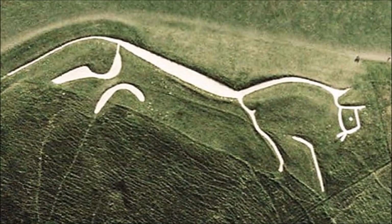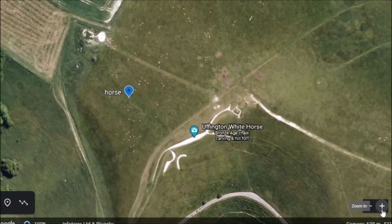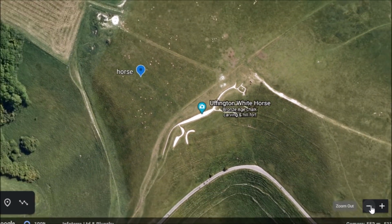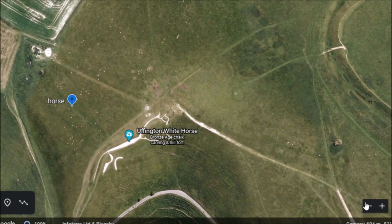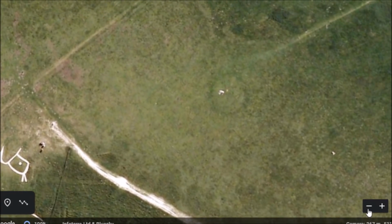There is a look at the Uffington Horse. Items found here could date back possibly as old as 1400 BC. That is a video on the Uffington White Horse. This is a great place to look around on Google Earth. Just start at the Uffington White Horse and just make your way out. You'll find a lot of stuff. Seems there's a circle right there.